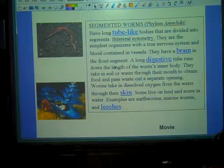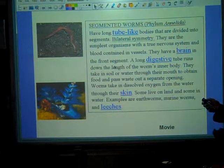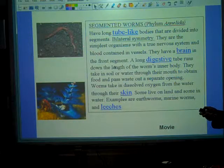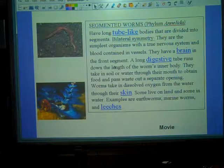Moving on to segmented worms, the third phylum. This phylum is called Annelida, or annelids. You have all seen earthworms, especially after a big rain. They come out and you see them crawling around maybe on your sidewalk. These are basically just long tubes. That's what a worm is. They have long tube-like bodies.